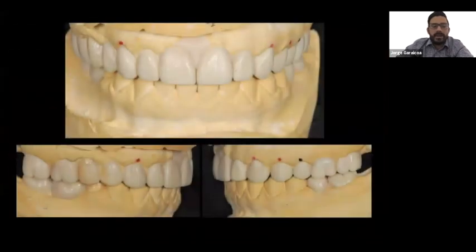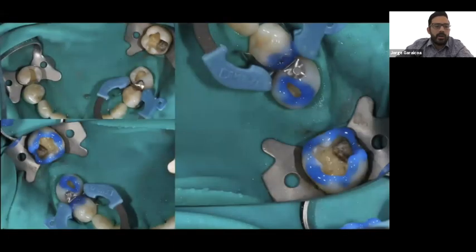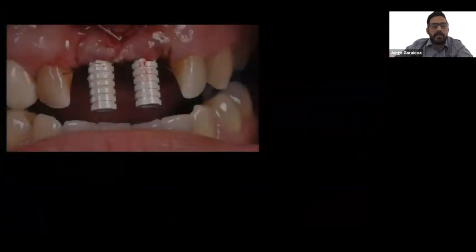Here's my diagnostic wax-up that I worked on with the lab. Then I start removing all the restorations, so I can start working on my buildups. And after that, the implants are placed. I like to do all the surgical part and then take care of the teeth.